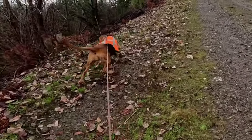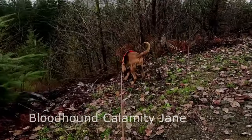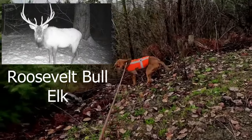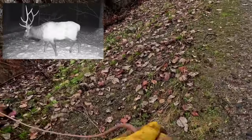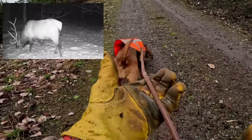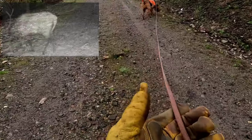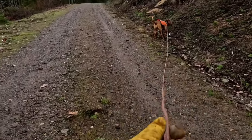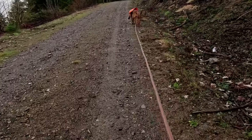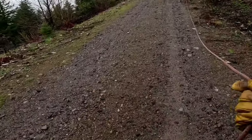So this is a great day because Calamity is over a year now and she's able to work out in front of me a whole lot better. And we've got this new 33-foot trailing lead so I can let her get out there and be way out in front of me and not tripping underneath my legs.